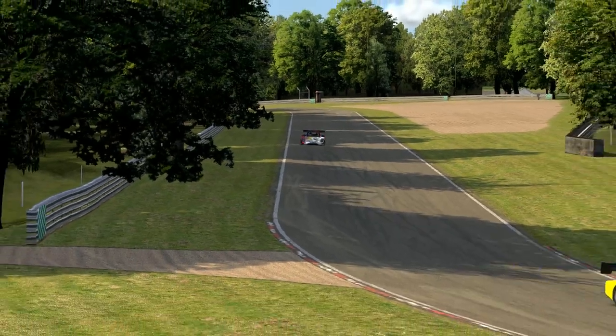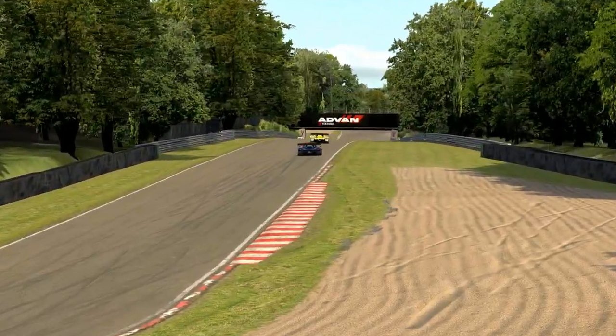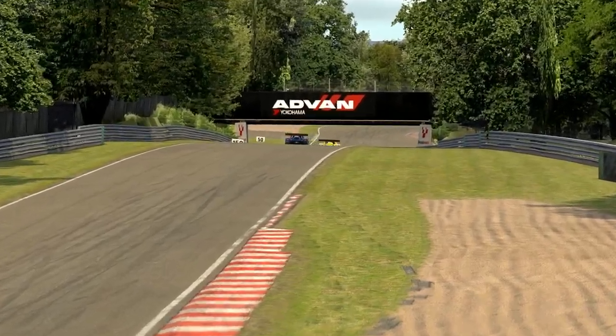There you see a lap around Brands Hatch. There's going to be a lot of them here in the 45-minute race as they get around here quite quickly.